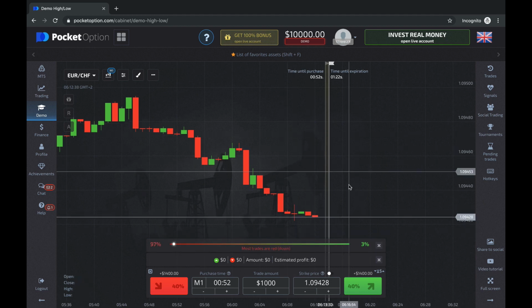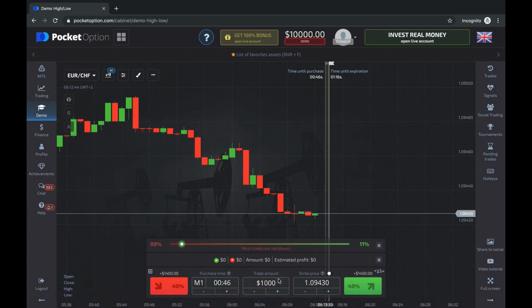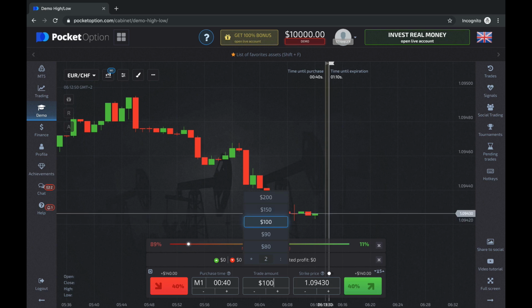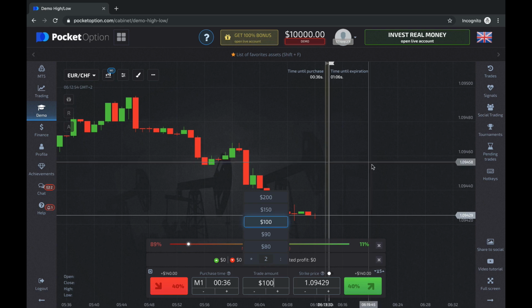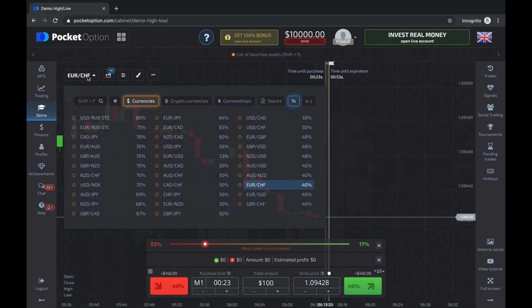After I close that off, I can see that the trade amount is being preset. Whether your account is real or demo, you definitely don't want to have your trade size set as 10% of your account at a time. So I think something like 100 is more realistic. And over here, I'm looking at the payouts. The payout for this pair is 40%, which is not really good. So let's look at what other pairs they have.